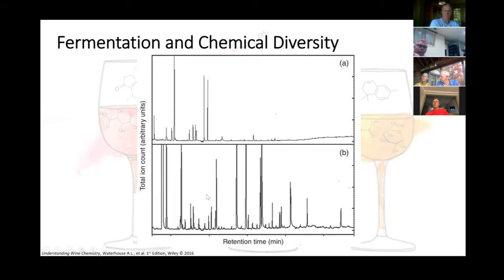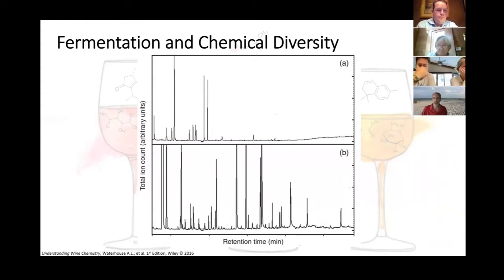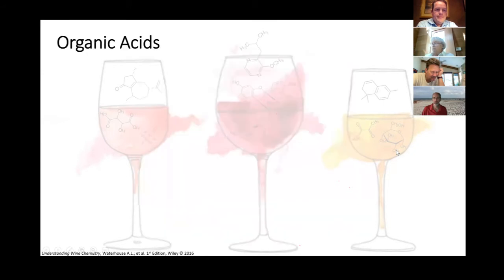The bottom trace is that exact same sample of grape juice run again on the GCMS, but after it's been fermented into wine. And of course, you can see that the number of peaks in this trace just explodes, including some areas where there's probably so many that they can't even all be resolved. So this illustrates really well just that diversity of flavor and aroma compounds that come from the fermentation process.